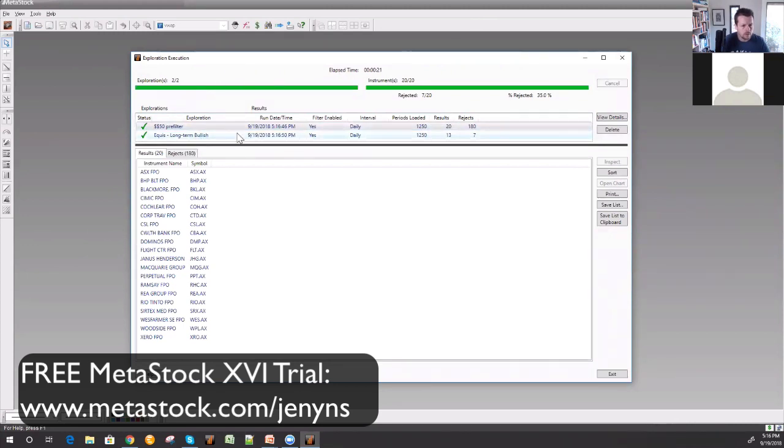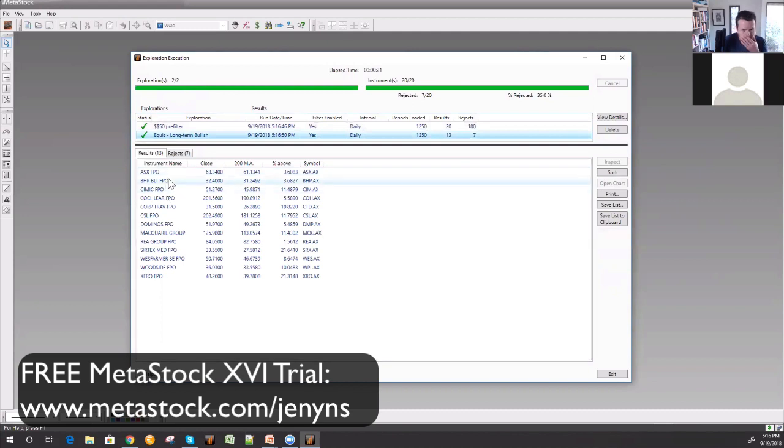Yeah, perfect. So we have 13. Oh, cool. And you can see what the rejects are above there as well. So the pre-filter knocked out most, and then the Equus filter knocked out the next round. Okay, some pretty familiar names there.